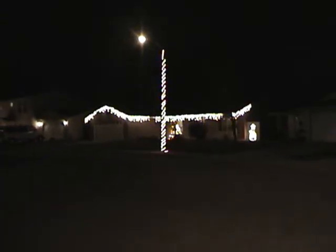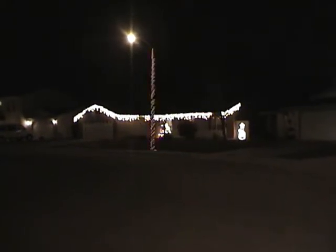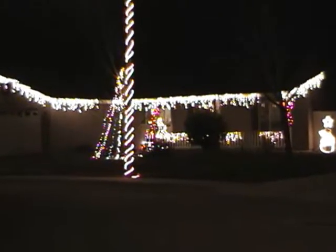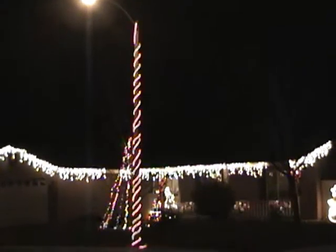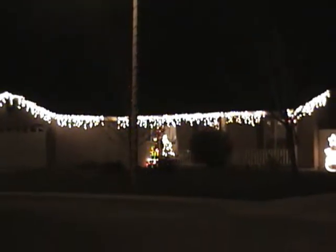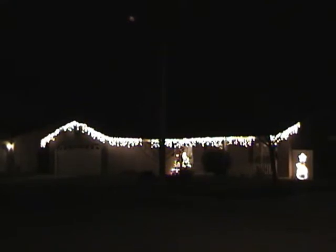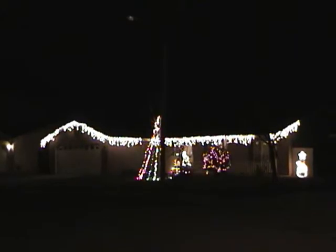Here's one we thought was clever. They did the lamp post like a big candy cane. And I think they have music going to it. Yes, they do have music going to it. And the whole display goes to music. Very pretty.